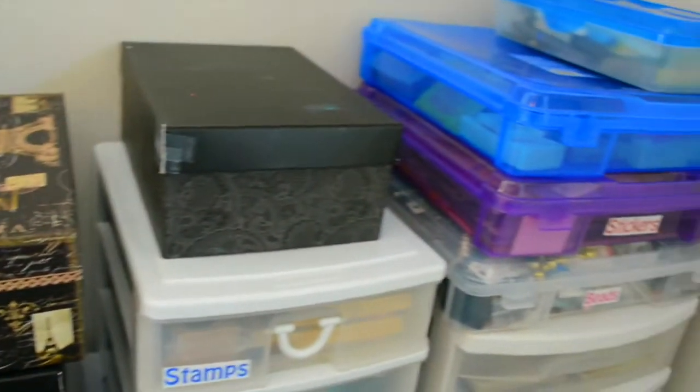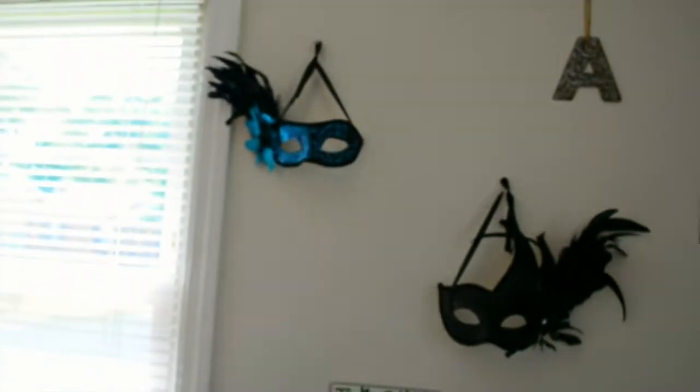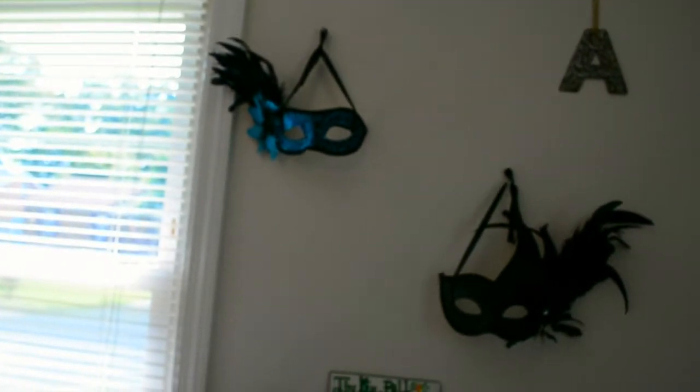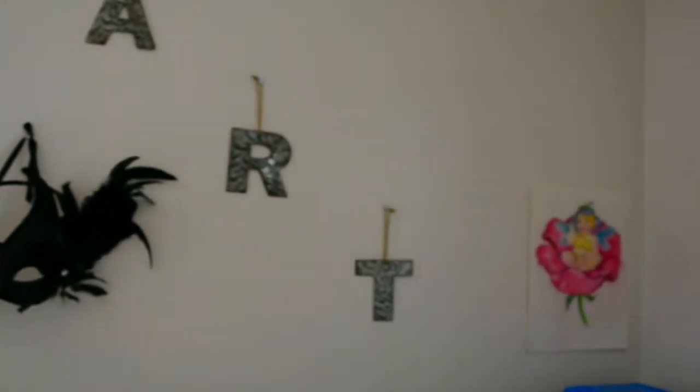Moving on to where I keep my photo storage boxes and my storage bins. This is the wall above that. These are masks that I got as souvenirs from one of the foreign ports we visited when I was in the military. And my art letters that have been with me for a long time.